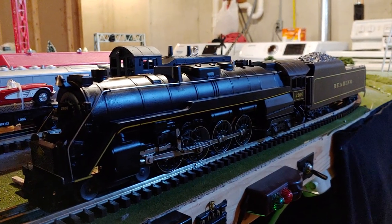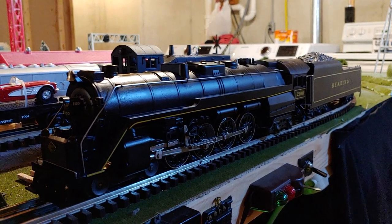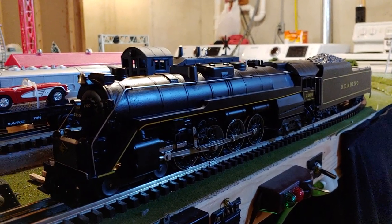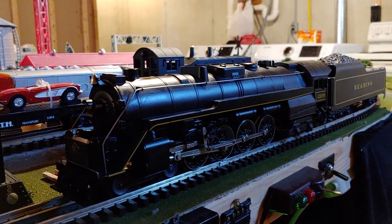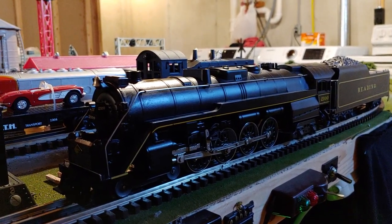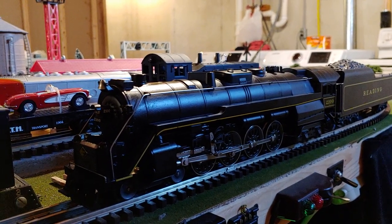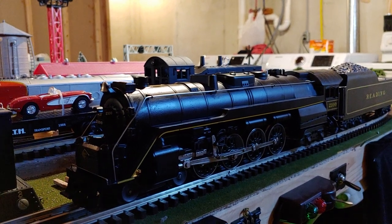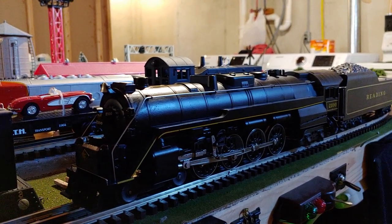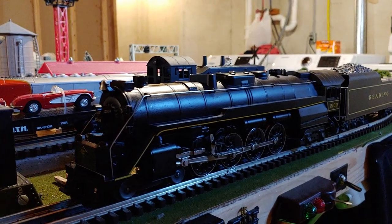So they brought them into the shop, and Baldwin was like, "All right, we'll help you with this." So they sent them new boilers, new cylinders, new drivers, new leading and trailing trucks. They sent them pretty much everything new, and they built more or less a new locomotive. However, because it was built off of the I-10 class, which was technically a proven design, they were actually allowed to use them, and they proved their worth. They were extremely powerful trains.